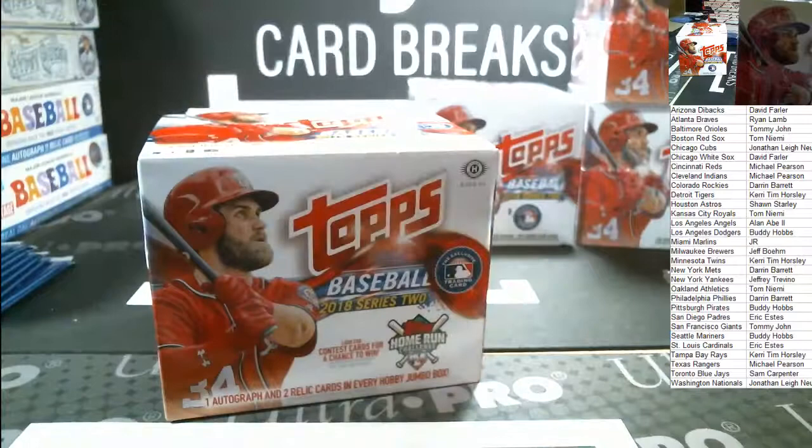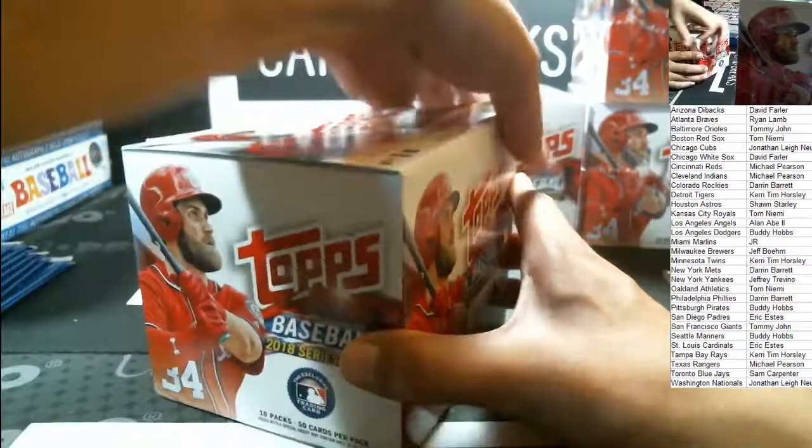Oh, yeah? Yeah, I'm pretty sure Stanton's a Marlin in this as well. I think it stays kind of with Series 1, I'm assuming.